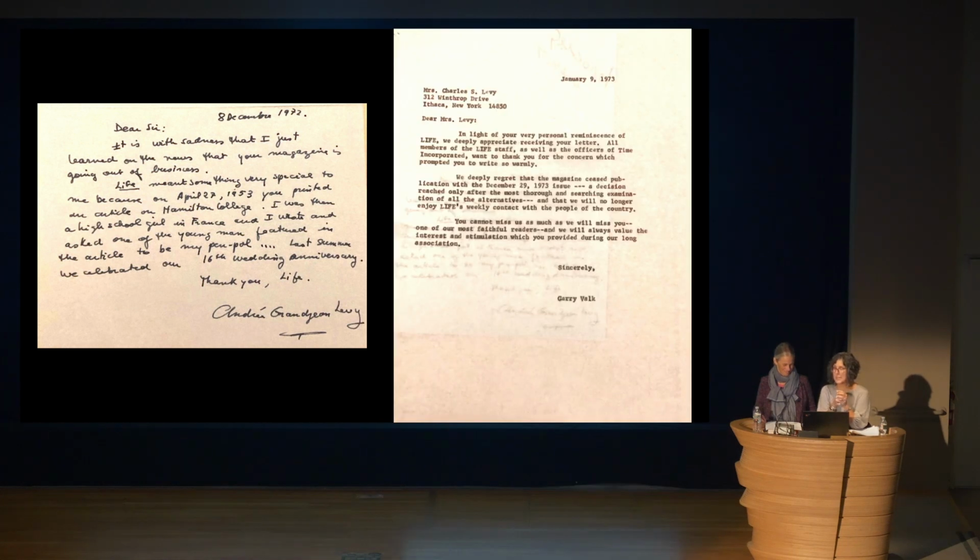She then gets a custom letter, which was next to this original letter in the file at New York Historical Society, from one of the editors at Life, writing, you'll notice, from his home address after Life magazine has been dissolved, to acknowledge her very touching letter to the magazine.